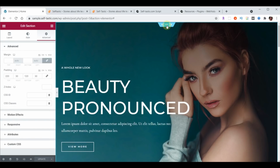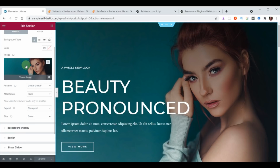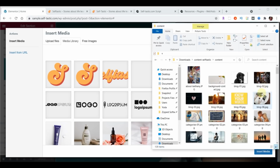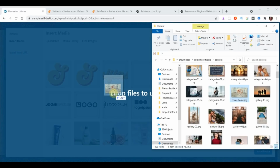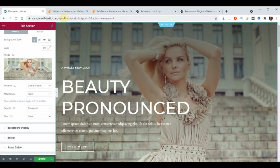So we'll choose the section at the top, and then we're going to choose between layout, style, and advanced. We're going to choose style. And here's the image that we're going to change. So if we click on that, I need to put the new image I'm going to use here. So we'll bring up our content folder. And now I'm looking for the cover image, and it's that one right there, cover home. I'll drag that over, and then I'll choose Insert Media, and now it has that image.